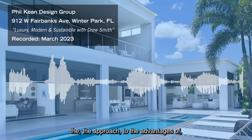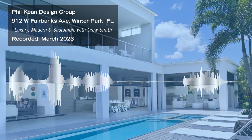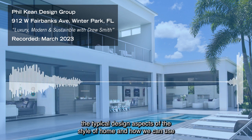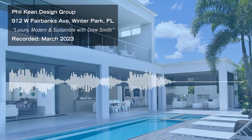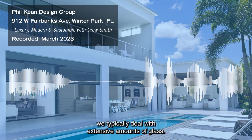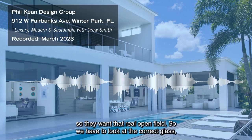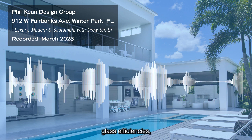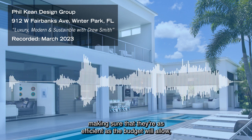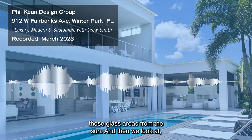The approach to the advantages of sustainable green design with modern luxury projects is to look at the typical design aspects of the style of home and how we can use them to create a sustainable green design. In most cases on modern luxury, we typically deal with extensive amounts of glass. Most clients want to bring the outdoors in, so they want that real open feel. So we have to look at the correct glass efficiencies, making sure that they're as efficient as the budget will allow. Large overhangs when possible to shade those glass areas from the sun.